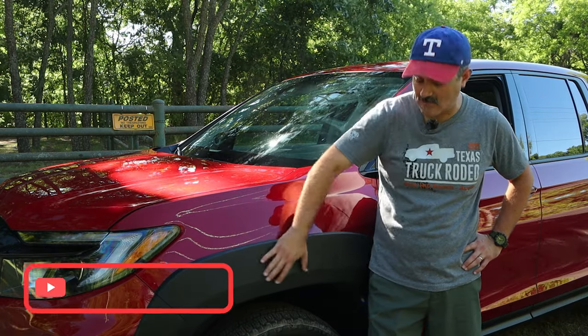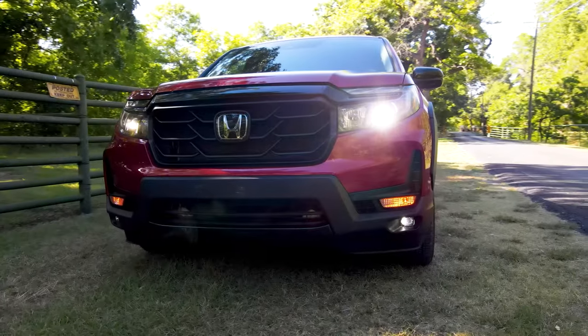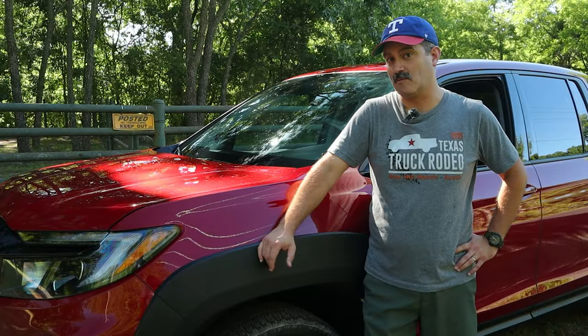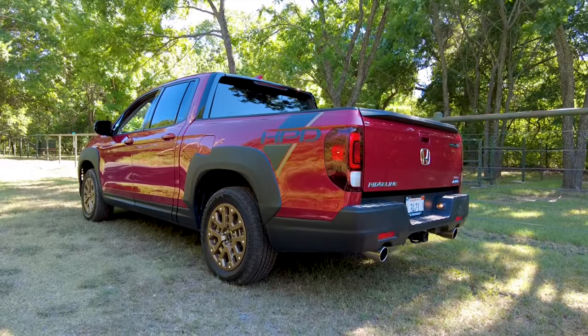We get the extra body cladding, which is good for off-road and gravel and that sort of thing. The nose is a little more aggressive as well. We also get some bronze wheels, which we'll check out in the shop a little bit more. Maybe we'll weigh those suckers. And then on the bed, we get a nice sticker that says HPD.